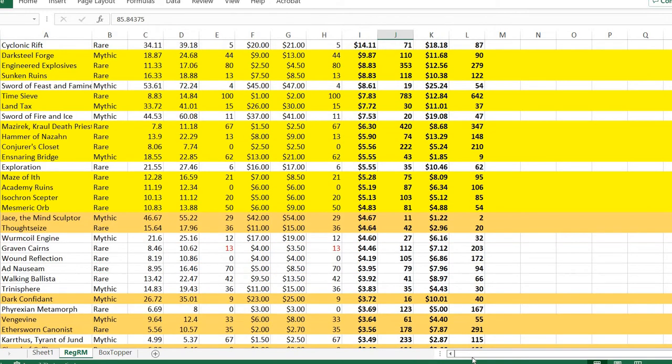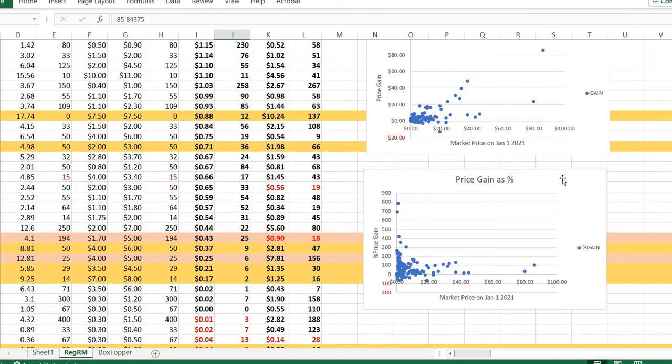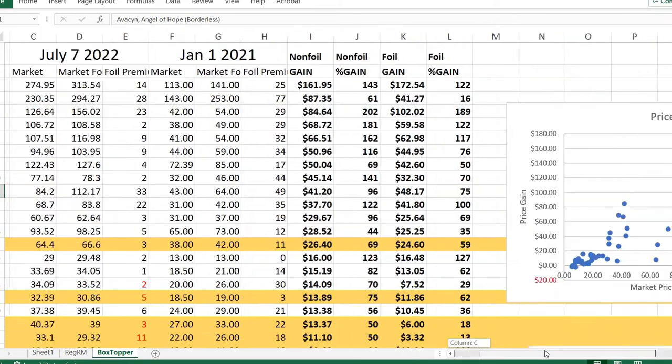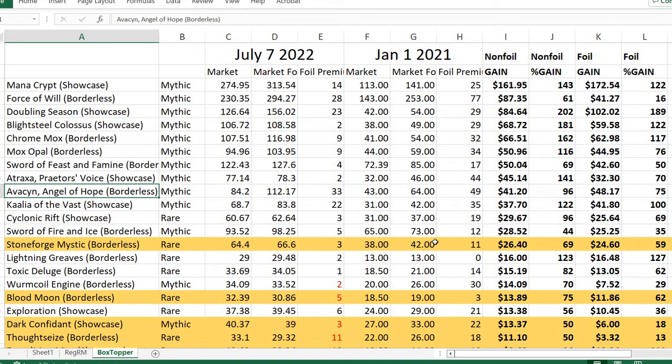As always, people, it's volatile. I'll show you some of the graphs here. Here's price gain as percentage versus the market price. Yeah, they're all over the place. Singles are always going to be volatile, especially ones like this. These are not special treatments. They get reprinted. If they go out of favor in a constructed format, they're going to wobble in price a lot. It's all over the map. You can be much more confident in these sort of special high-tier variants. These are our box toppers. They're much more consistent. The regular rares and mythics, folks, are going to be all over the map.